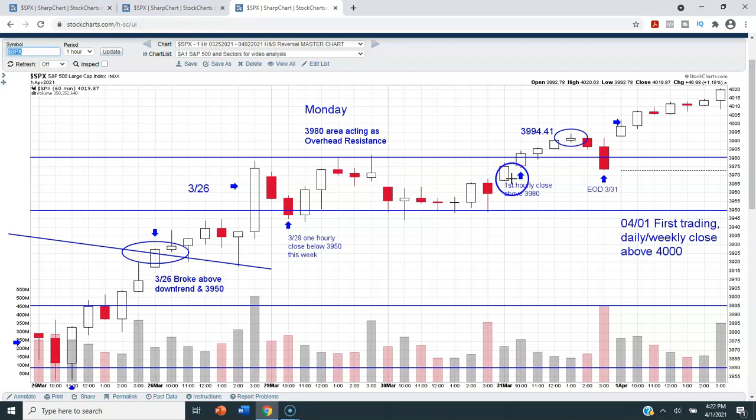And as you can see here, on Thursday the 31st, yesterday, that was the first hour of trading that closed above 3980 in the history of the S&P 500, where 3980 had been acting as overhead resistance on Monday, as well as prior to that for several weeks. We closed above 3980 yesterday, and then hit a new intraday high on the 31st of 3994.41, and then sold off during the last couple hours of trading yesterday, and we closed beneath 3980.